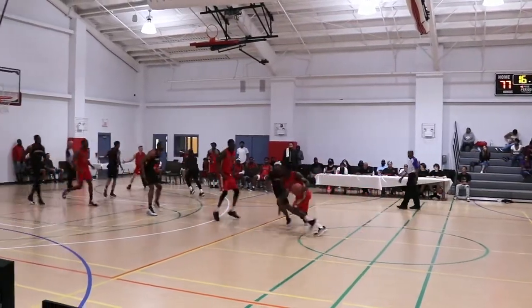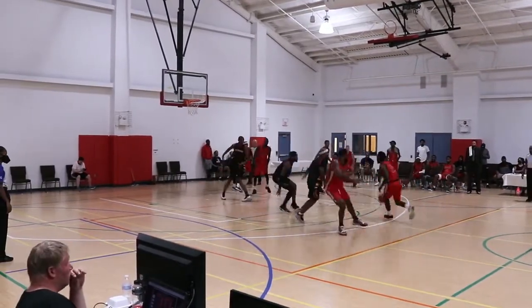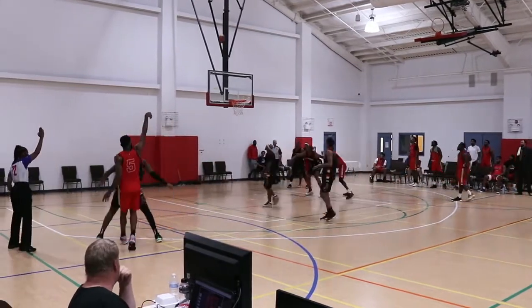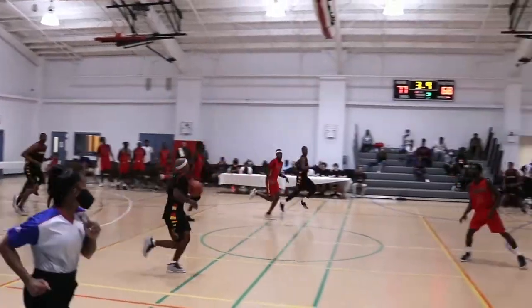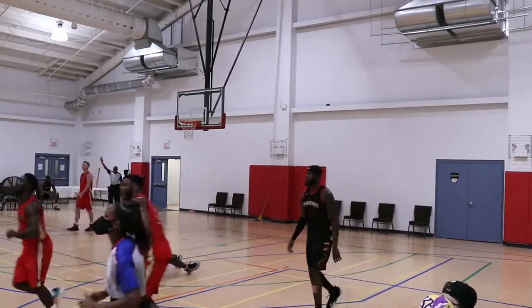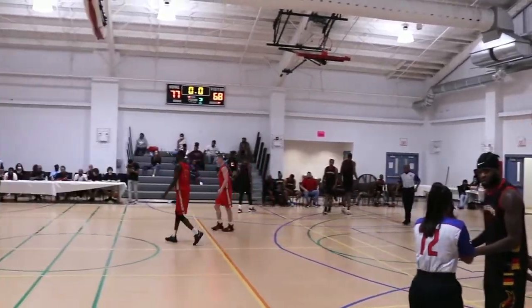Here comes Mabry, the score 77-68 in favor of the Lions. Now here's DJ Lester, thought about the three, dribbles, pulls back, shoots! No good, just a tad bit long. Lester looking to add more points to his total. And here comes a long one, at the horn, was no good.